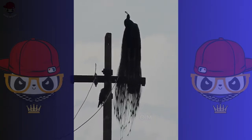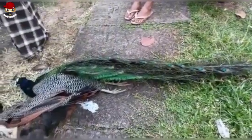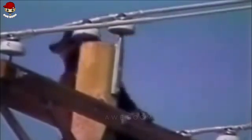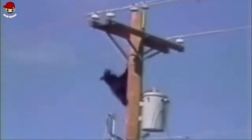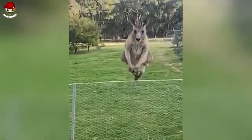Beautiful peacocks touched an electric fence and lost their lives. A bear climbed a power pole out of curiosity and was shocked, leaving it weak and unable to escape. A curious kangaroo touched an electric fence. The result was heartbreaking.